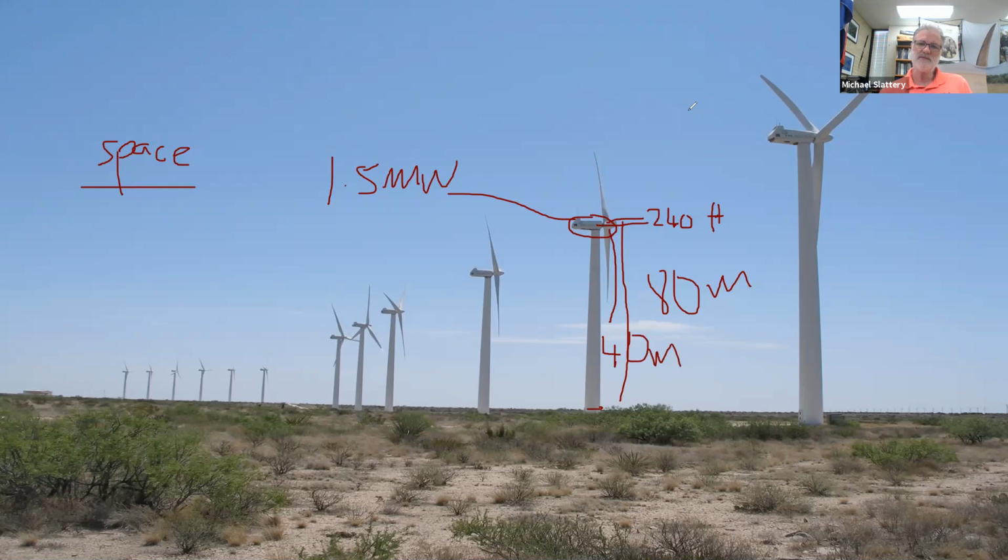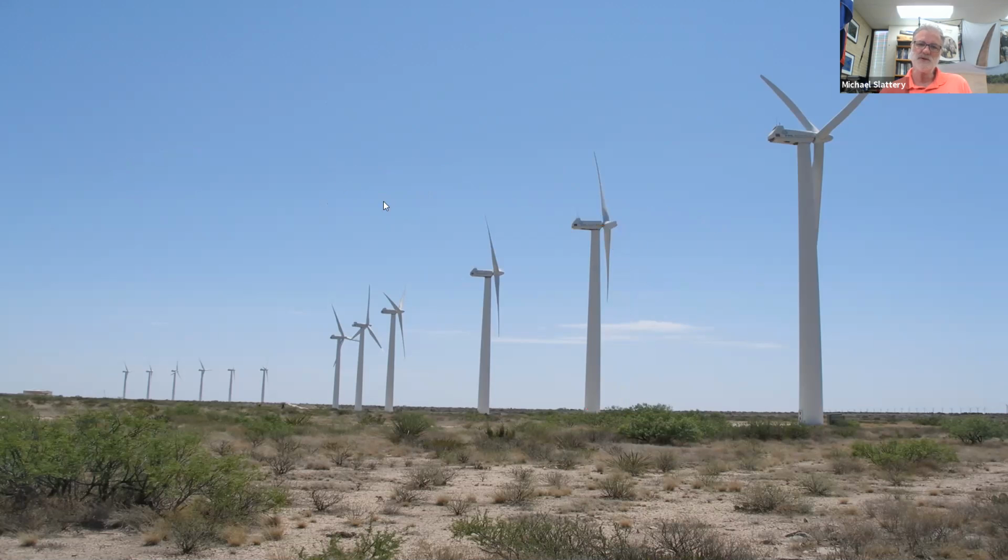I've had the privilege not just to be close to them, but actually to climb up one and get on the top of one as part of our research. When those blades are spinning through the air, if you're at a distance, it doesn't look like they're moving very fast, but there's a very simple calculation to determine how fast that tip is moving through the air, right? The tip speed. And very frequently, that tip speed is in excess of 150 miles an hour.